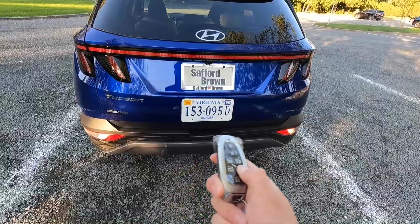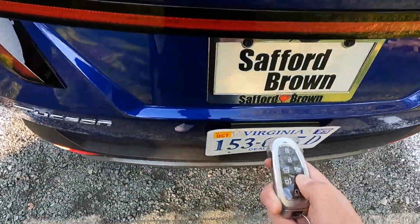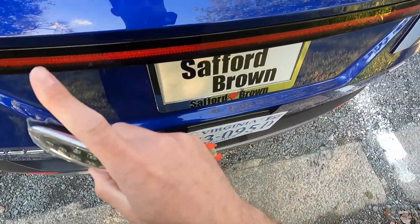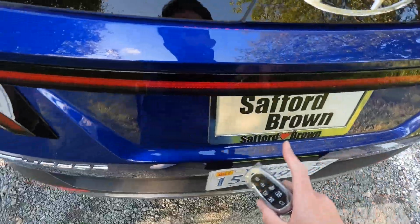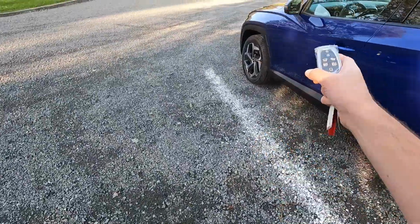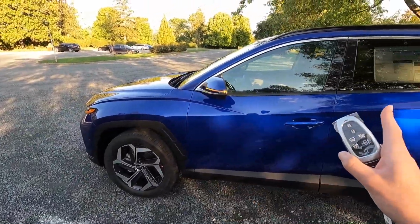So if I get run over, I'm sorry, but there will be no more 703 speed videos here. So basically, it stops about right there. So it's not going to run you over. It's not going to run your dog over. It's not going to run things over because, after all, it is a pretty smart system. And Hyundai wouldn't release something like that that's going to run you over. That's why I tested it. I was pretty sure it wasn't going to run me over.